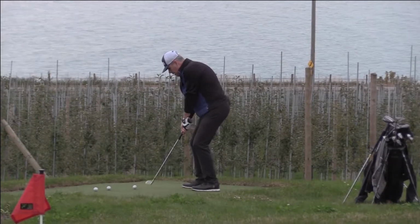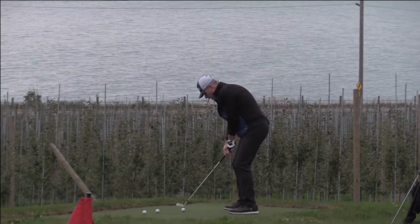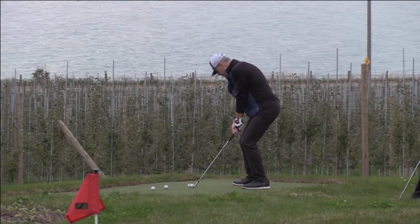So if you want to do flop shots off a tight line in the fairway, that's the kind of shot you're looking for. So I see my dandelion stem. I'm going to cut through that dandelion stem.